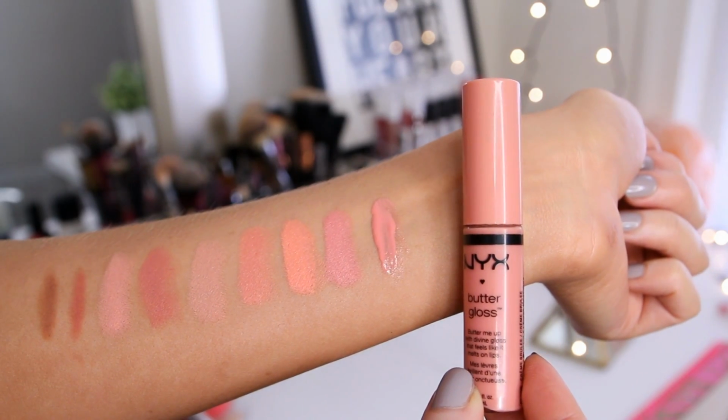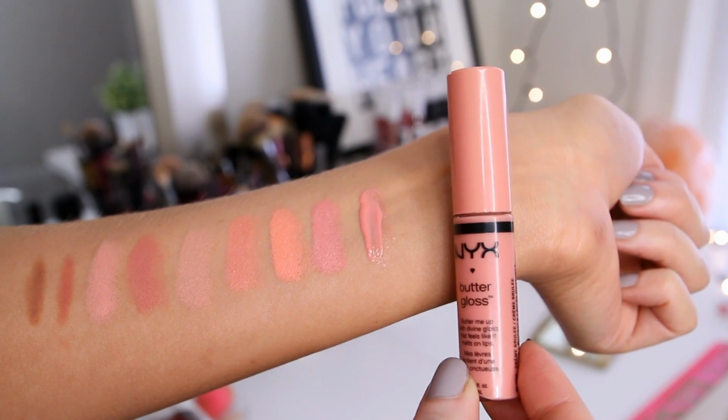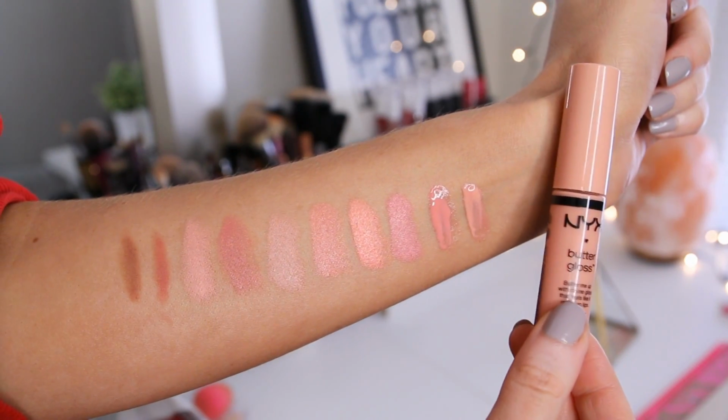Now, as far as the lip gloss goes, I'm not really a huge glossy lip person. I don't really like my lip color to be super shiny, but I like lip gloss to kind of smooth over your lips to make them look more evened out and to add a little bit of dimension or a little bit of color. That's why I love the NYX Butter Glosses. They're really richly pigmented and creamy. They're just really buttery. This is Creme Brulee. It's like the perfect peachy color. And then the other one that I use all the time is Fortune Cookie.